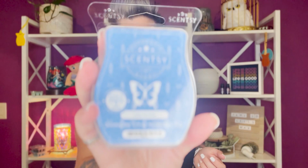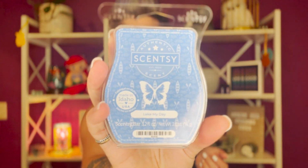Now, our other wax bar that we get in here is Lake My Day. Lake My Day is such an amazing, yummy scent. It's a mixture of a woodsy fragrance, so think like men's cologne, but also mixed with the freshness of a spa scent. And those are my two favorite categories. So you take both of those, you mix them together, and you have something that's super duper yummy. Lake My Day.